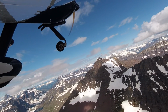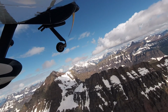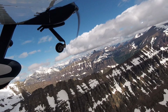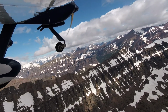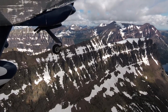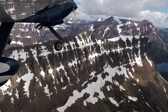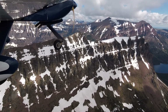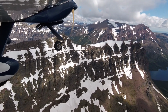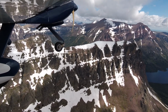Okay, we were headed mostly west there. Now we're swinging around to the northeast. And what you're seeing there is the south face of Mount Sinopah. It's kind of a long ridge. It looks kind of like the bow of a ship upside down. Mount Sinopah is 8,271 feet.